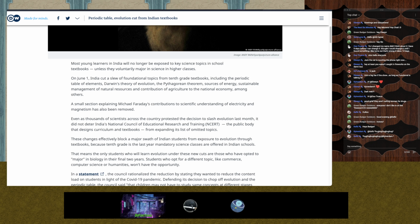How can you, as somebody in a democracy or a representative democracy, vote on things like nuclear power if you don't understand something as basic as the periodic table of the elements? I mean, just as an example.